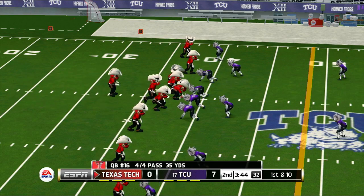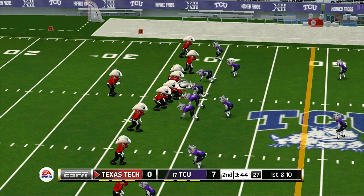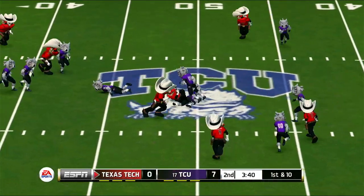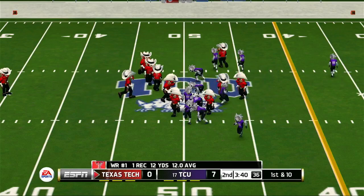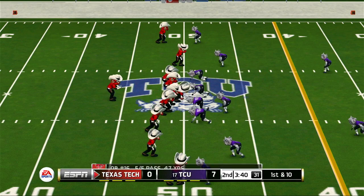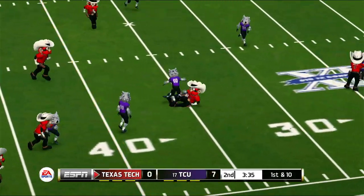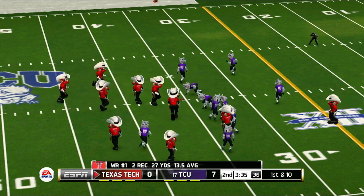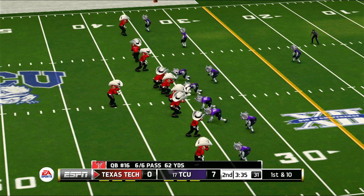And they've got all their DBs in there to match up against the five wide set. And he's tackled right around midfield. That's good for a gain of 12 yards. First down. Mike, 36. And down he goes at about the 35. That's good for a gain of 15 yards. First down. They come out in a five wide set.